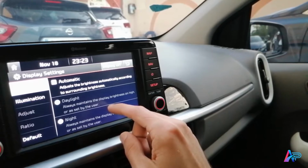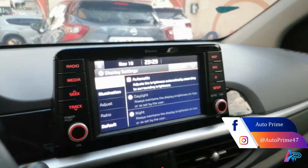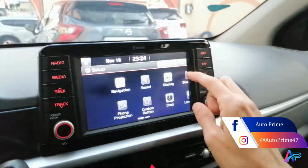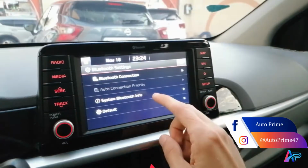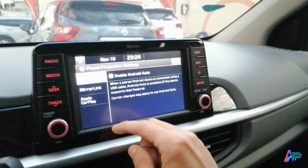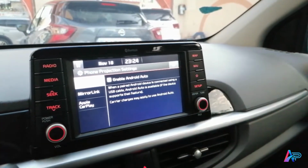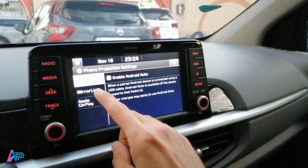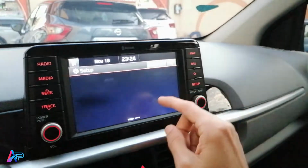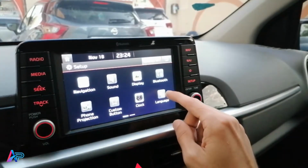Illumination and display settings. Bluetooth and phone pairing settings. Phone projection, Android Auto and Apple CarPlay settings. Clock, language, keyboard and other various settings.